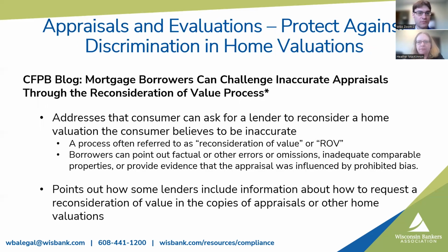Sure thing. Thanks, Heather. So as mentioned in the summary, we have two items here related to appraisals and evaluations. There has been some discussion within the agencies, supervisory approaches from the OCC, as well as some exam expectations that we're seeing here. So, not a new rule, but related to overall bank policy and procedures regarding appraisal evaluations, which is important here.